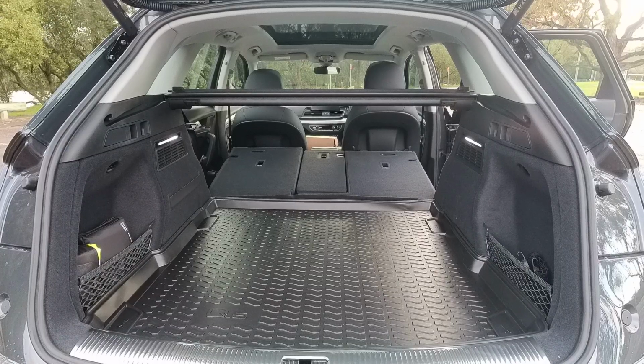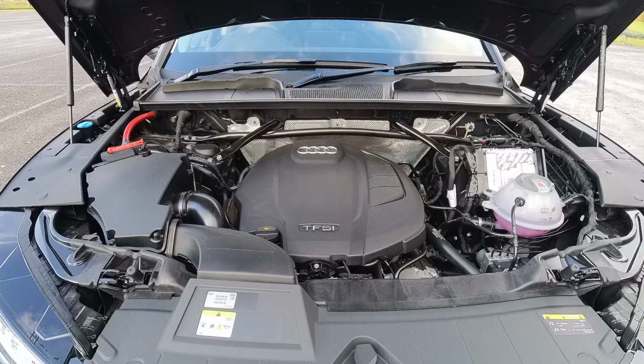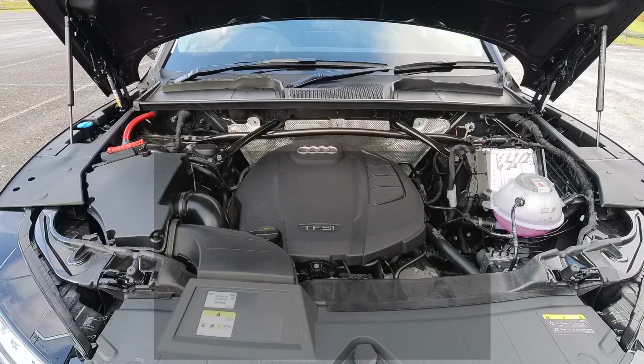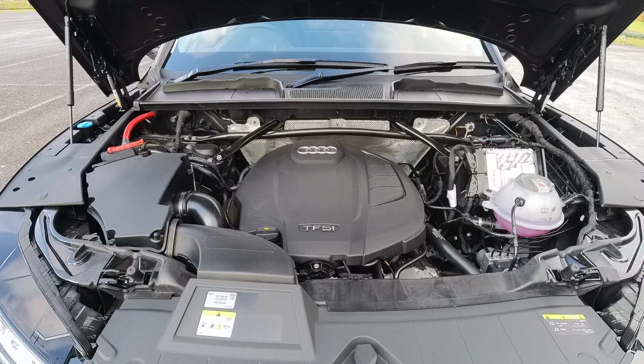All right, let's go and have a look under the bonnet. All right, just under the bonnet of the Q5. So here we have a 2 litre 4-cylinder turbocharged petrol engine that is actually shared with the Golf GTI. Now here we have 183 kilowatts of power and 370 Newton meters of torque, and that's mated to a 7-speed S-tronic dual clutch transmission driving all 4 wheels. Now Audi claims the Q5 will use 8 litres per 100 kilometres.